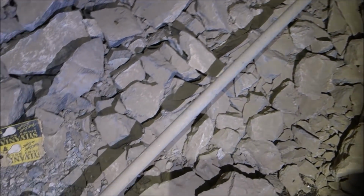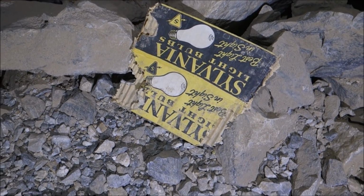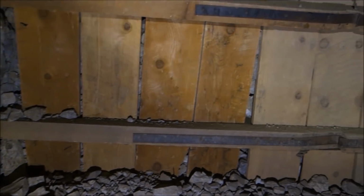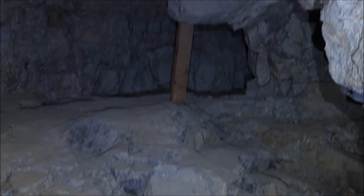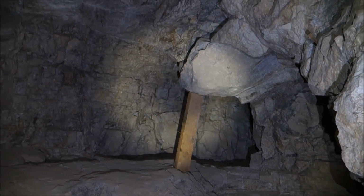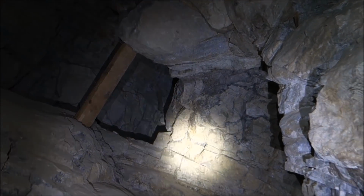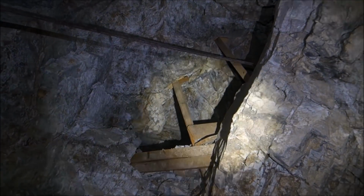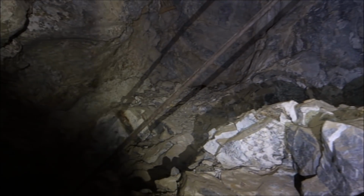There's a very old light bulb container. Okay, so we got this fence thing here, and it is very stoped out above us. That ore chute ran off of either this one or this one over here. And just gonna look at those stopes up there, and then also stoped out behind us here.